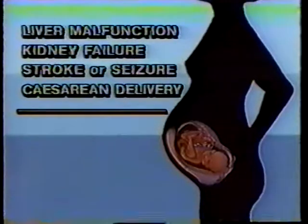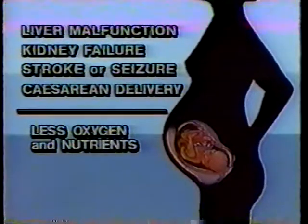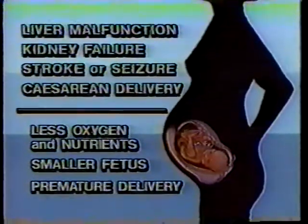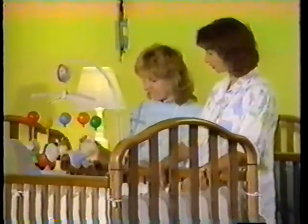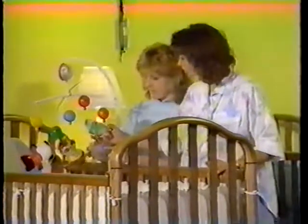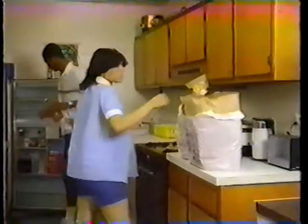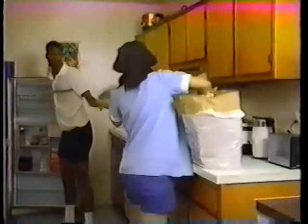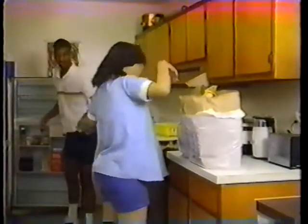For the fetus, severe preeclampsia can seriously reduce the supply of oxygen and nutrients. This can cause a smaller fetus and a premature delivery. Medical science does not yet completely understand the cause of preeclampsia. We do know that it only occurs with pregnancy. About 5 to 10% of pregnant women develop preeclampsia, the vast majority during the last 3 months of their first pregnancy.